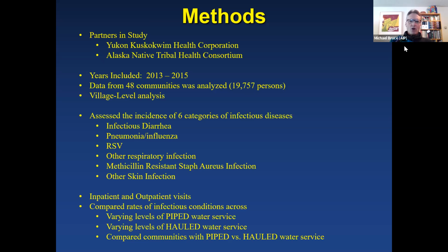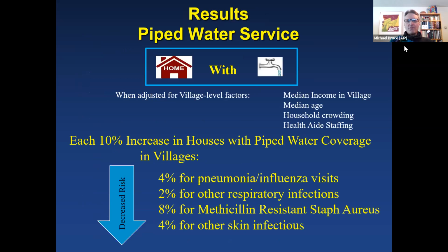So we looked at not just piped, but hauled water systems. And what we found when we looked at homes with piped water, when we adjusted for a variety of village level factors like income and age and crowding, et cetera, we found that with each 10% increase in piped water coverage in those villages, there were distinct percentage decreases in pneumonia and influenza, respiratory infections, MRSA, which is a skin infection, and then other skin infections. So as the level of water service increased in a village for piped water, we saw these decreases in infections.